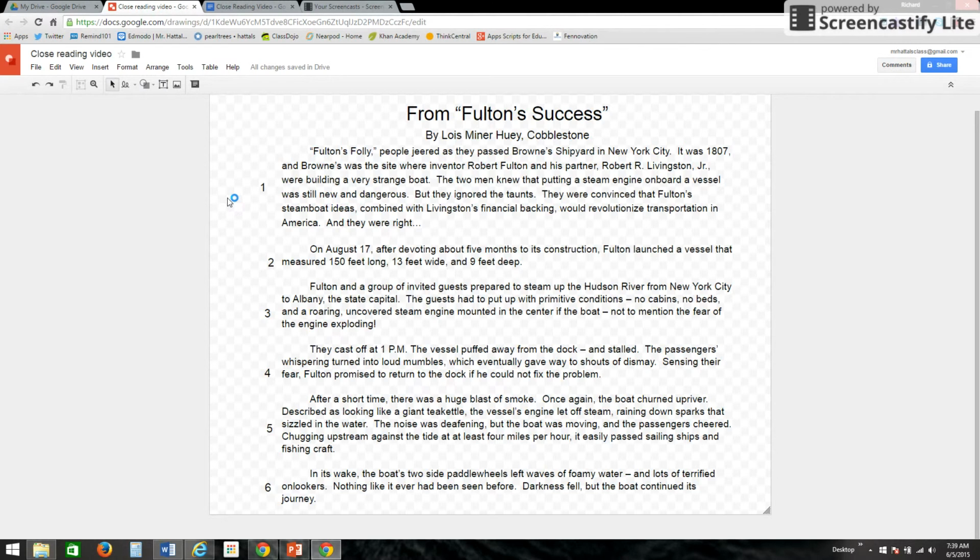Fulton and a group of invited guests prepared to steam up the Hudson River from New York City to Albany, the state capital. The guests had to put up with primitive conditions: no cabins, no beds, and a roaring, uncovered steam engine mounted in the center of the boat, not to mention the fear of the engine exploding. They cast off at 1 p.m. The vessel puffed away from the dock and stalled. The passengers' whispering turned into loud mumbles, which eventually gave way to shouts of dismay. Sensing their fear, Fulton promised to return to the dock if he could not fix the problem.